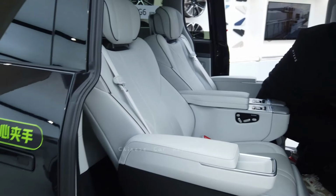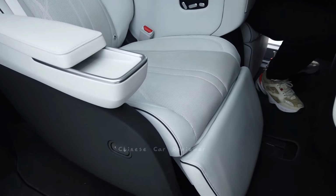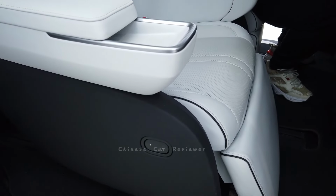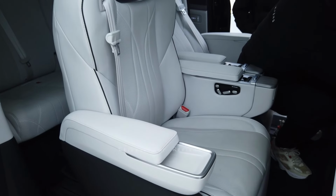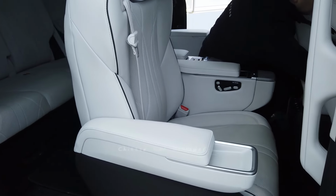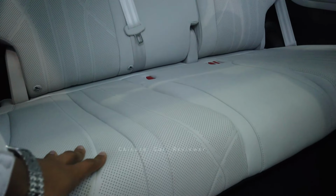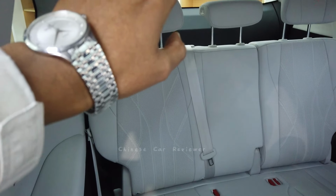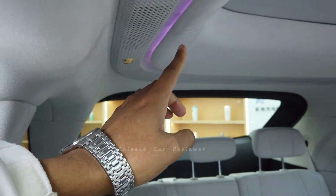Apart from that, we got the most luxurious cabin here. You can activate your seat heating, seat massage. Apart from that, you can move your front seats. And let me show you the third row. Here we got cup holders and this all electric seat, even in the third row, so you can activate your seat heating and seat massage. Also, the light, look at here, we got a big panoramic sunroof.